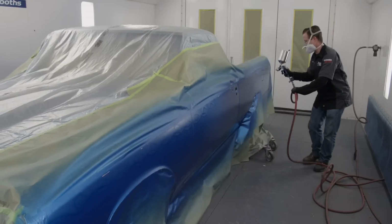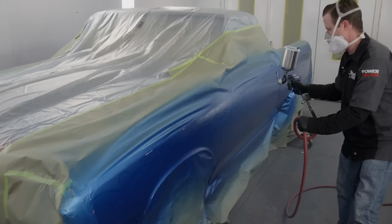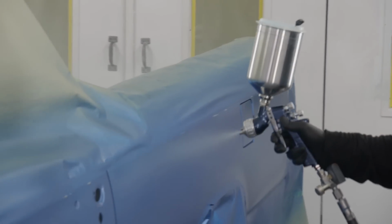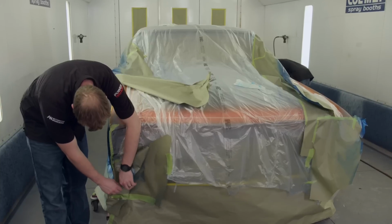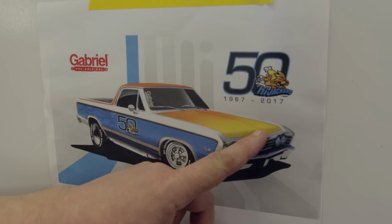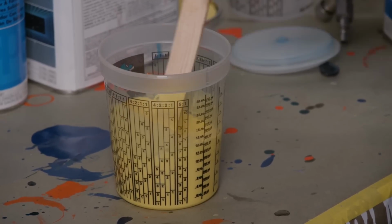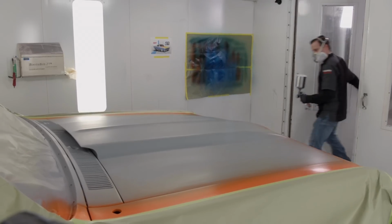Patience. The next and last step to our blue is laying down the shadow along the outer edges. I'm spraying 3 coats of blue candy and I'm using a very small fan pattern. This will make it appear that our orange pinstripe is casting a shadow down to our blue. Now we can go ahead and unmask the hood and get ready to spray the first color in our fade effect. The orange fades into the yellow, which means the yellow goes down first. This is a toner off of PPG's mixing bank, and it mimics the yellow in Gabriel Hijacker's logo. That way it all ties in.